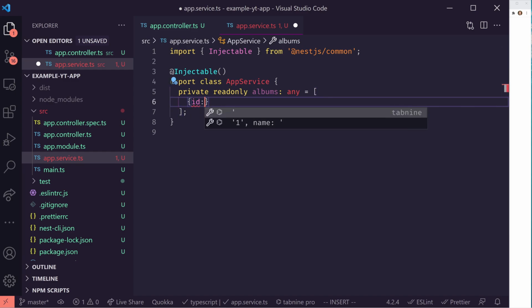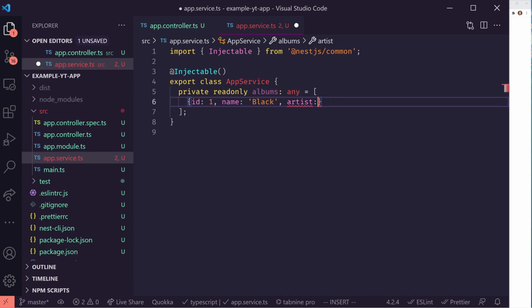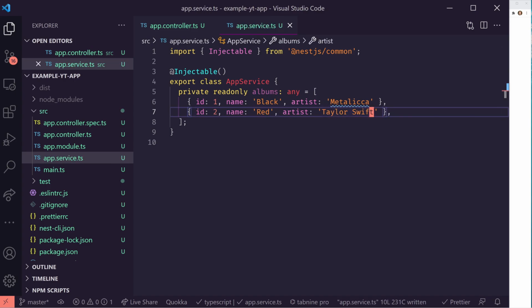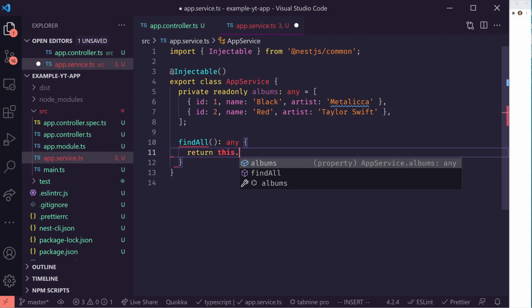And then right here, we're going to do an id 1. I'm going to name it, I don't know, The Black Album and artist Metallica. And then the next one, I'm going to have id 2, name Red, and this will be artist Taylor Swift. And cool, so now I have this readonly albums. But I want to be able to return back all the information on it. So I'm going to create something called findAll. And once again, I'm going to do any for now. And this is going to return this.albums.